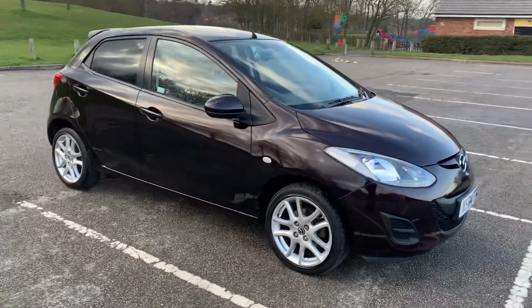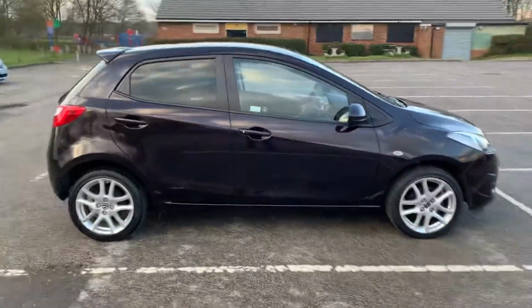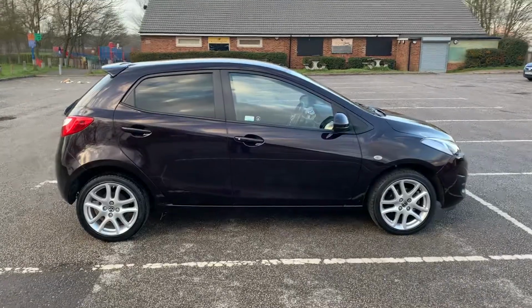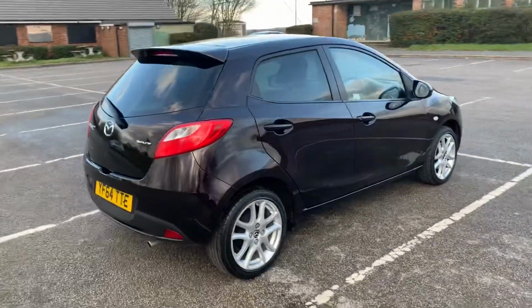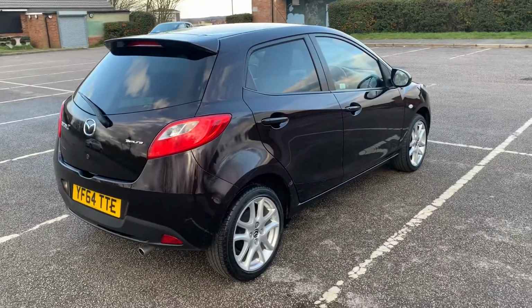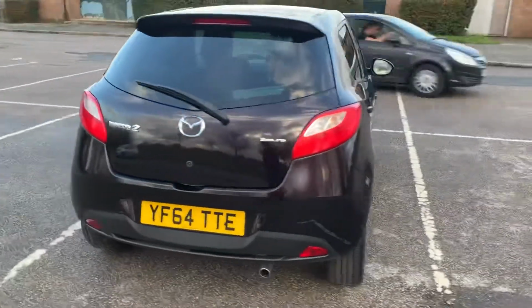Okay, here we have today a little Mazda 2. This is a 1.5 Tamura and it's automatic. We're really excited about having this car as part of our stock, being an automatic, and this car's done under 21,000 miles. Now let me take you on a little walk around the car.